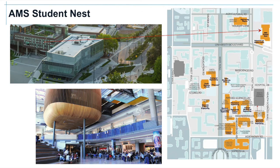Directly behind the Alumni Center is the AMS Student Nest. I think we all remember the old Student Union building, SUB as we called it, which was constructed in 1968. Several years later, a referendum was passed to build a new AMS building here. On June 1st, 2015, the Nest opened its doors.